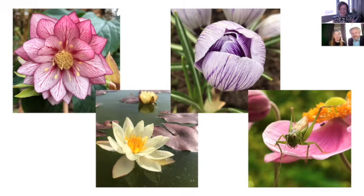I always have my phone, or you have your phone with us when we're gardening, and whenever we see an insect or a butterfly, obviously it makes you very happy. It's just nice to see so much biodiversity and life in the garden. It makes us very happy.